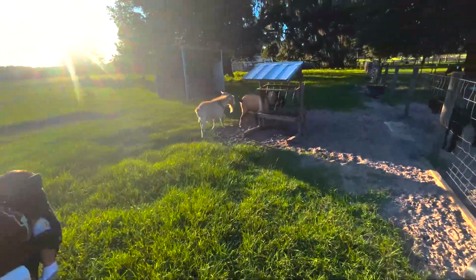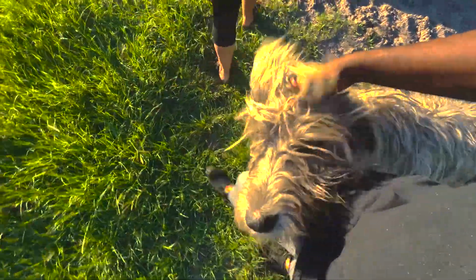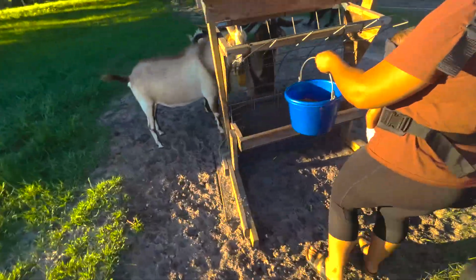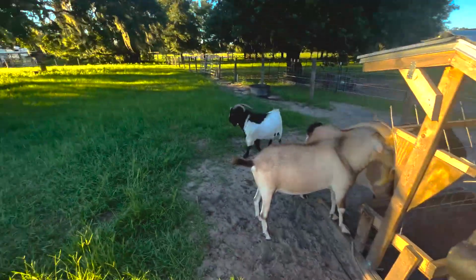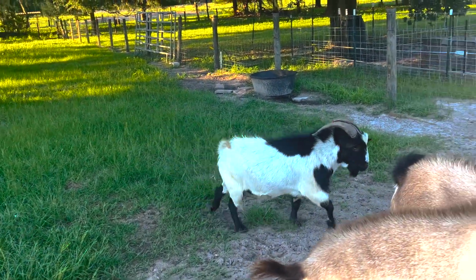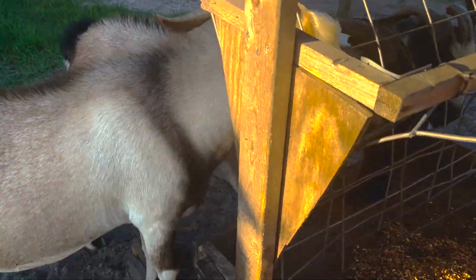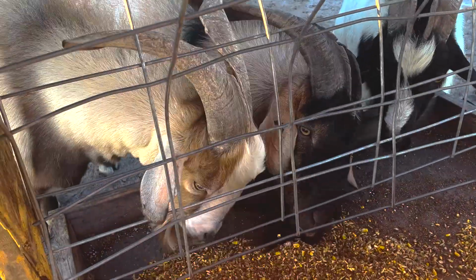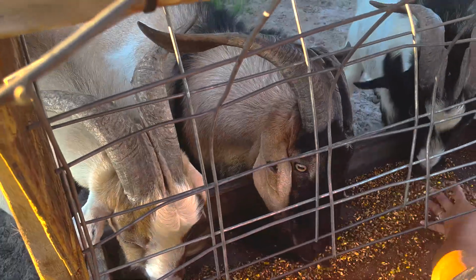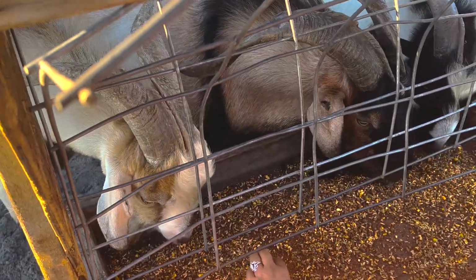He spends most of his time back here in pasture with whoever's back here. Yeah. Right now it just happens to be the boys. So, to introduce y'all, that is Oreo. He is a fainting goat, a myotonic fainting goat. And the big boys that you see right here, the one in the middle is Mike. The one on the end is Peanut Butter. They are Kiko goats.